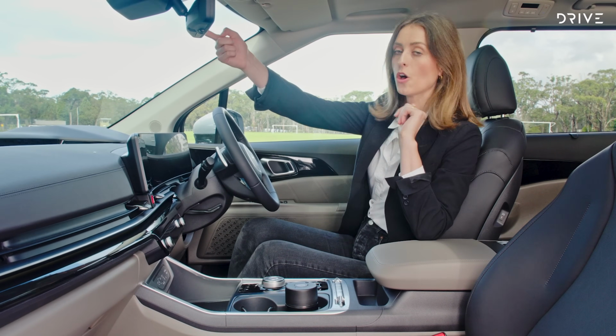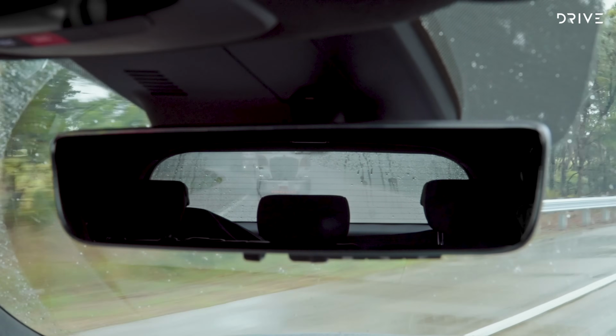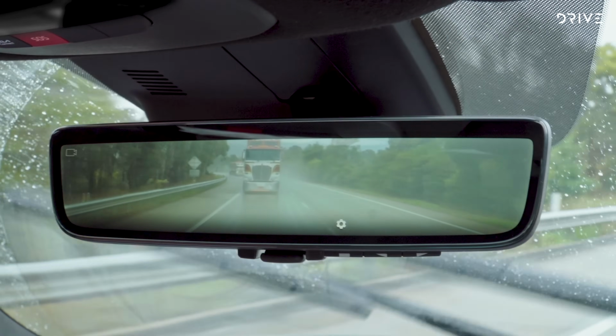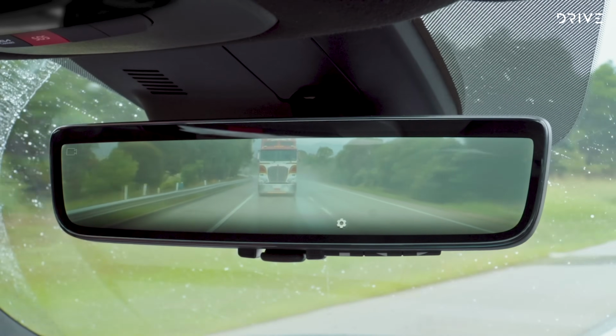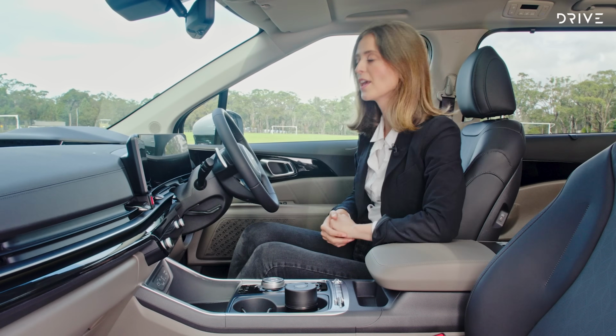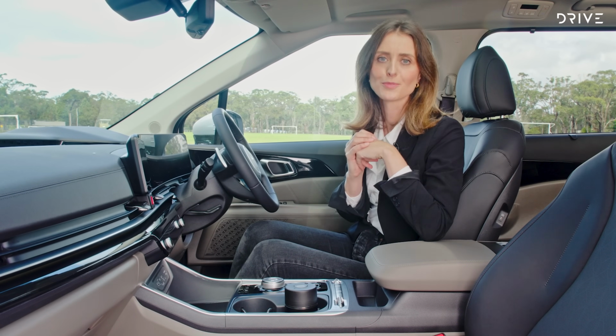So this mirror here on the GT line doubles as a video feed. So if you've got people in the back seat or the weather's bad and you want a clearer view, you just toggle this on the mirror and it will give you a video feed fed from a camera on top of the car. So you never have to worry about big heads blocking your rear view.